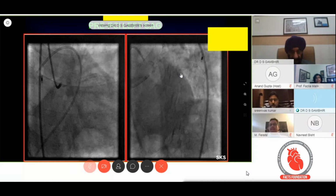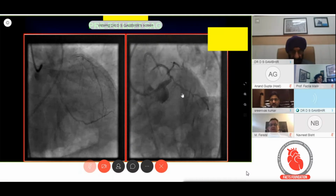Because if they are not moving, then you will not get the real view of what is the problem. Now it's moving, sir. You can go ahead. Okay, so that's going to take a lot of time.